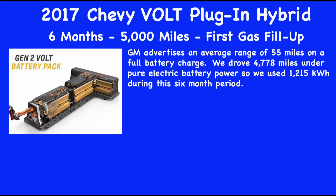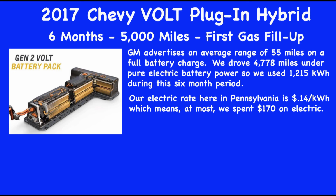General Motors advertises that the Volt has a range under electric power of about 55 miles on a full battery charge. During this 5,000 miles, we drove a total of about 4,778 of those miles under pure electric battery power. And that works out to about 1,215 kilowatt hours of electricity that we consumed and had to recharge back into those batteries over that same 6-month period. Our electric rate here in our part of Pennsylvania runs about 14 cents per kilowatt hour, which means that at most we spent about $170 over that 6-month period to recharge our battery.